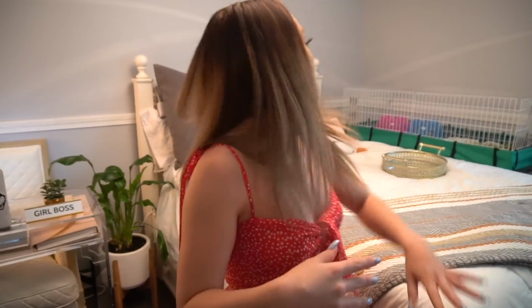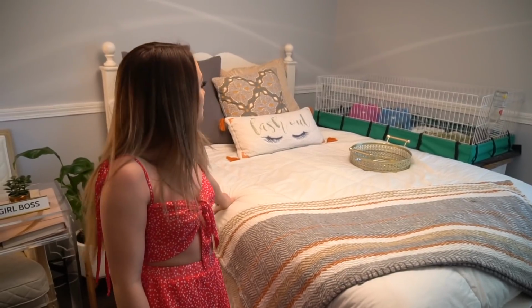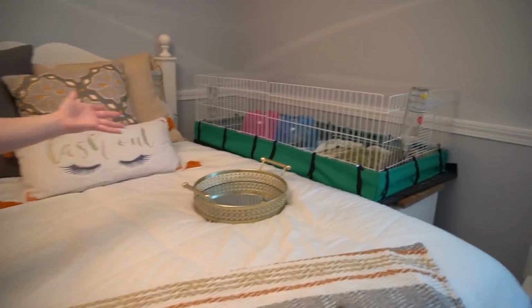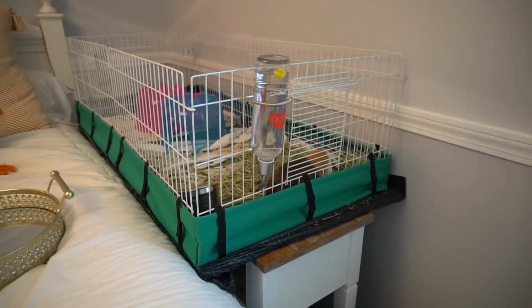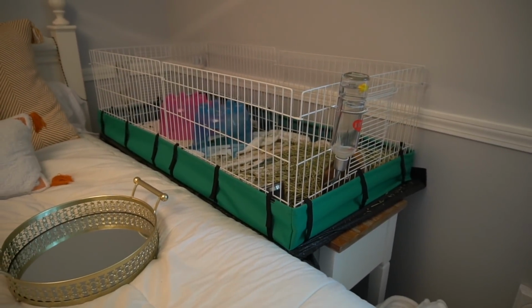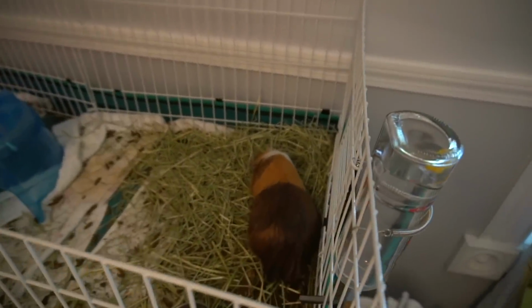So right when you walk in, we have my big bed here. I honestly wish I had a smaller one because it just takes up so much room, but that's okay. On the opposite side of my bed over here, we have Billy, my little son. He's really smelly right now and needs a cage change, so we're gonna ignore that, but he is up high on a table. I had him on the floor before, but he gets very, very nervous on the floor, and so now he gets to sleep next to me every night.